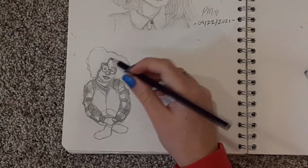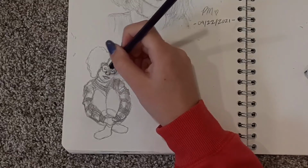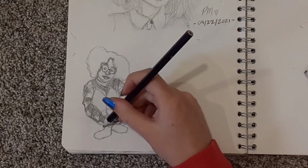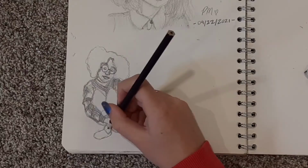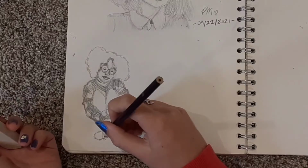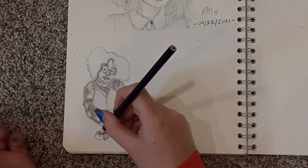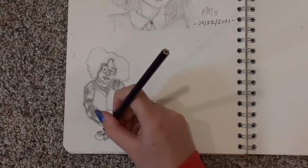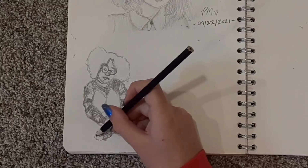Let's do the shoes, why not? Oh, I just realized I didn't focus on this at all. This just looks like a part of the actual top shirt. I'm just gonna focus on the shoes and then I'll deal with all that. A ruffle or something right here. I think that's good for the sock. Where the laces are all crisscrossed. There's a lot of detail there, so I'm just gonna kind of do my own thing for that.